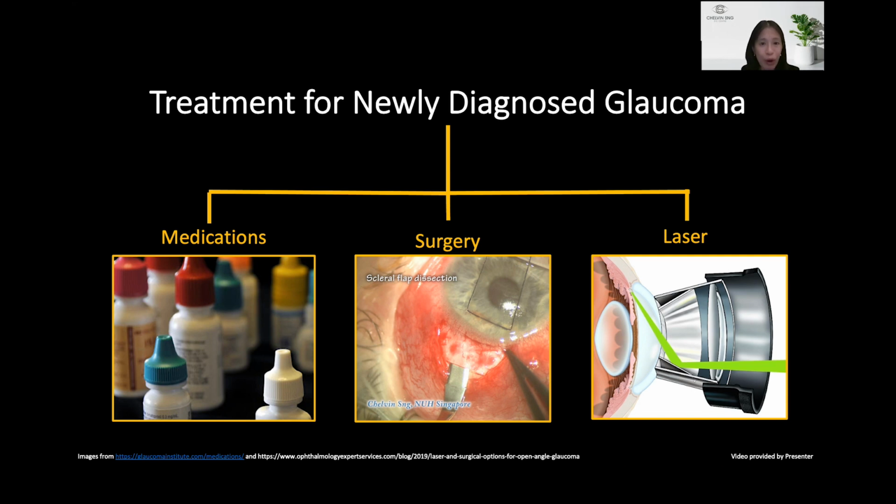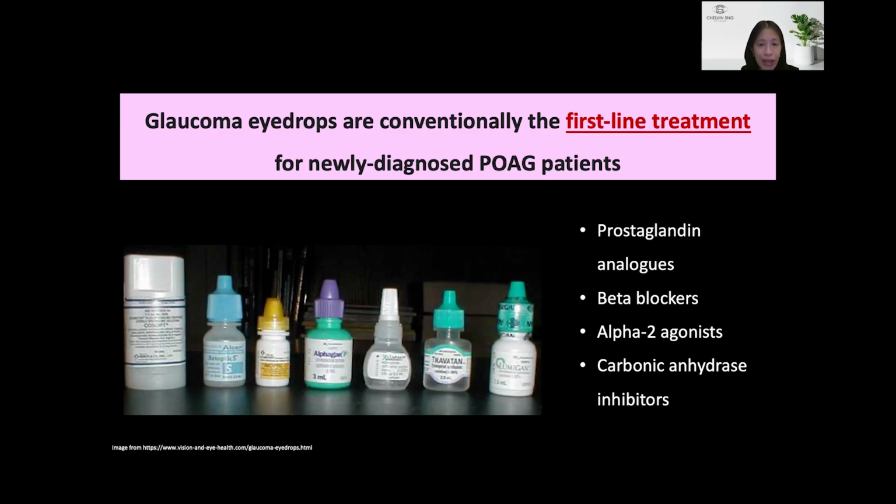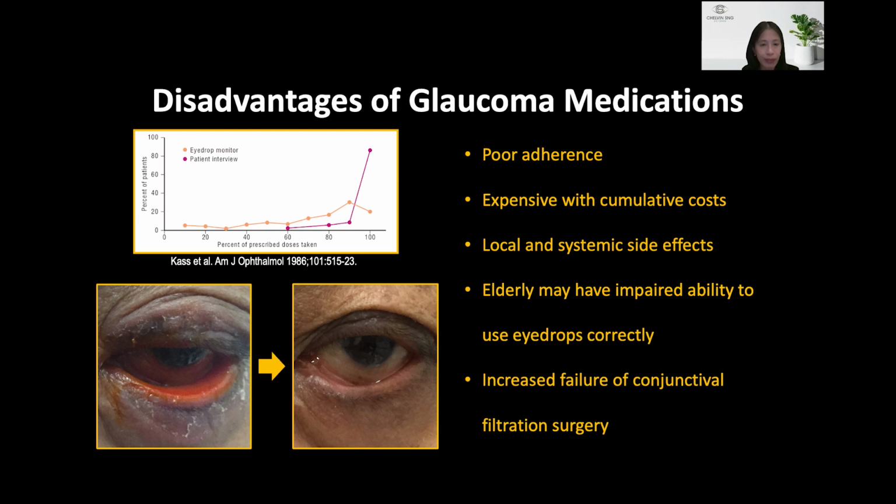Let's begin with an overview of glaucoma treatment. To lower IOP, there are generally three options: medications, laser, and surgery. Medications are conventionally the first-line treatment for newly diagnosed glaucoma patients. While topical medications are effective, there are several pitfalls associated with the use of glaucoma eye drops.